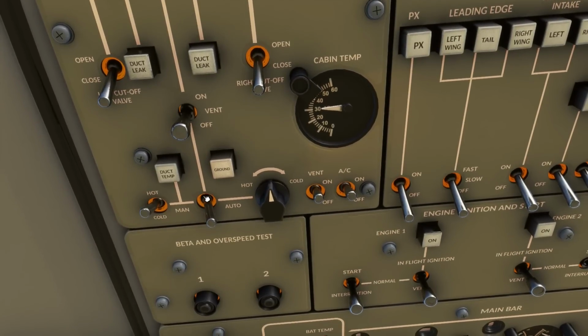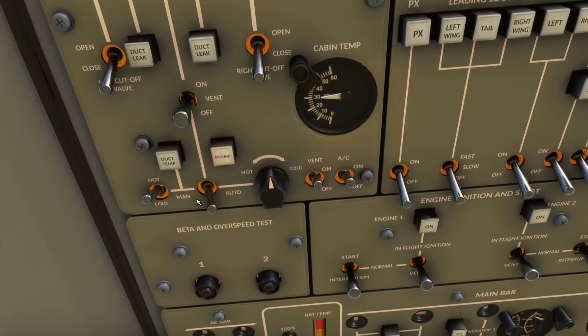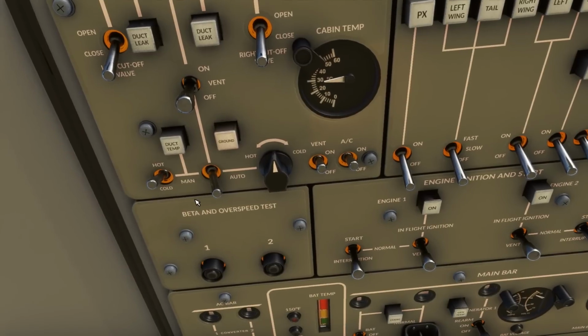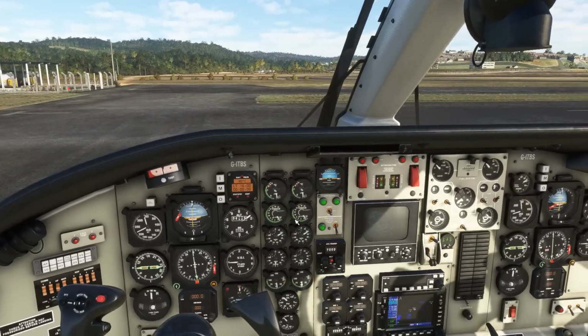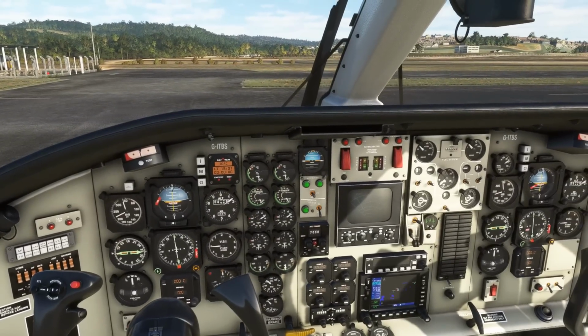And the central position there is currently in vent. You can hear now we do have airflow into the aircraft. Left and right cut-off valves need to be closed. They are both currently closed, so that's the pressurization panel set. And we are now essentially ready for the taxi.